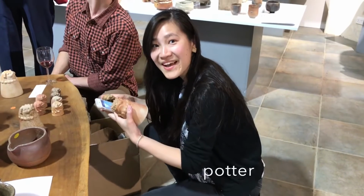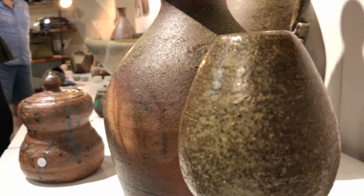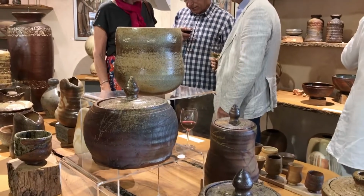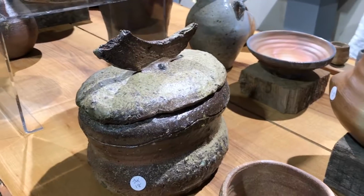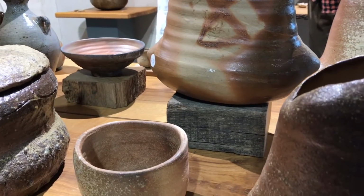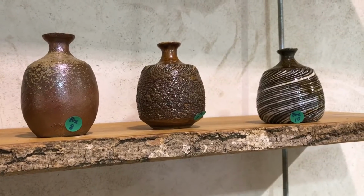Okay. Oh, hi. White, black, kind of like a shirt on the inside. Yeah, that's just on the inside. It's fine on this side.